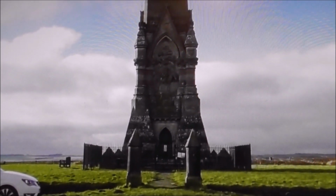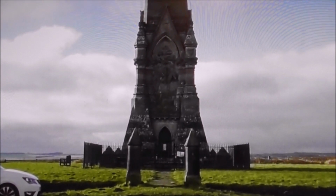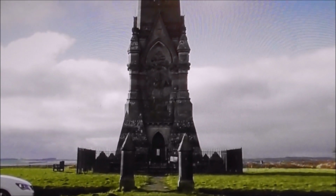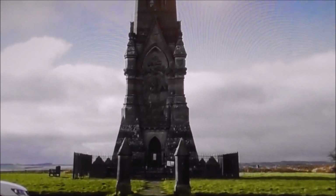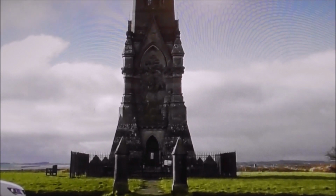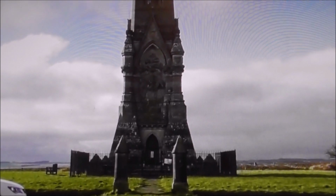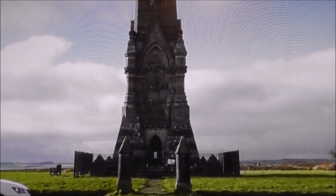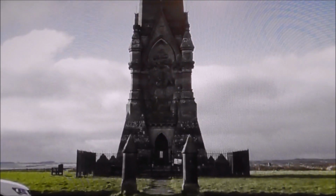It's of the Sir Tatton Sykes Monument at Garton Hill, and it overlooks the surrounding countryside, and it's a big monument, a substantial monument, and it's a local landmark, and it can be seen for miles around, and it's also Grade 2 listed. So what's the story behind the monument?